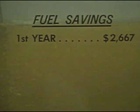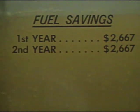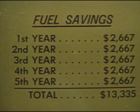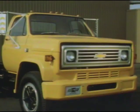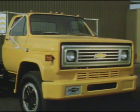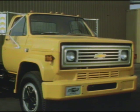If fuel costs remain the same, the savings for 5 years could look like this. A total advantage for the diesel of $13,335. If fuel prices increase, the diesel advantage becomes even greater. On the basis of fuel savings alone, the diesel in this example should pay for itself in less than 2 years, based on an approximate $4,500 premium.